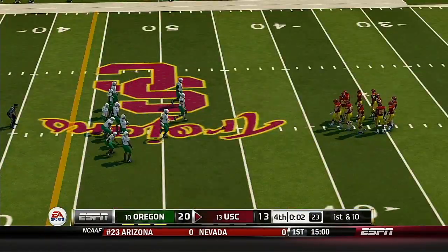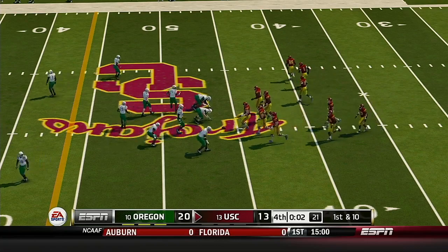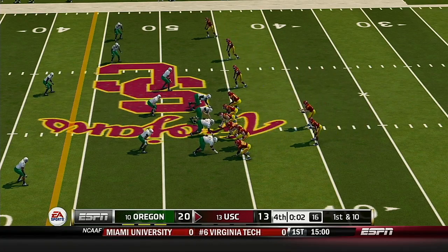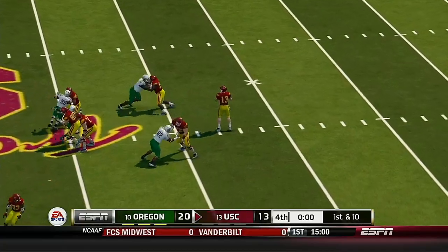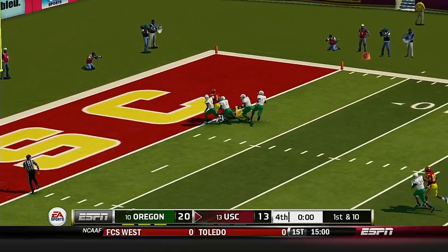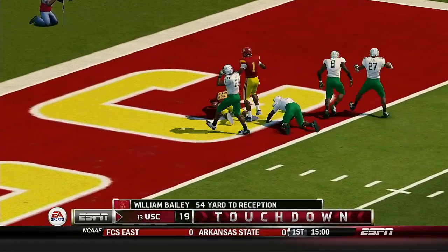Even in a game this close, I think it's going to take something very unexpected to change the outcome. But that doesn't mean it won't happen. Well, you never know what can happen in college football, so I wouldn't be surprised by anything here. Either way, it should be exciting. He heaves it deep. He's got a touchdown.